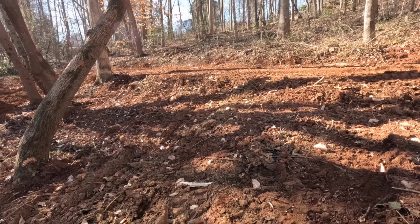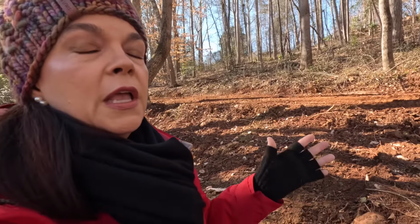So the idea is that for this season, which means spring, summer, early fall, we will just simply maintain this area. So if the briars start to come back, if the ivy starts to come back, the grapevine, whatever kind of junk nuisance stuff starts to reemerge, we can go ahead and eliminate that. And so I know the question is, well, how are you going to eliminate that? And basically it's an herbicide. So we'll have to spray it to keep it out.